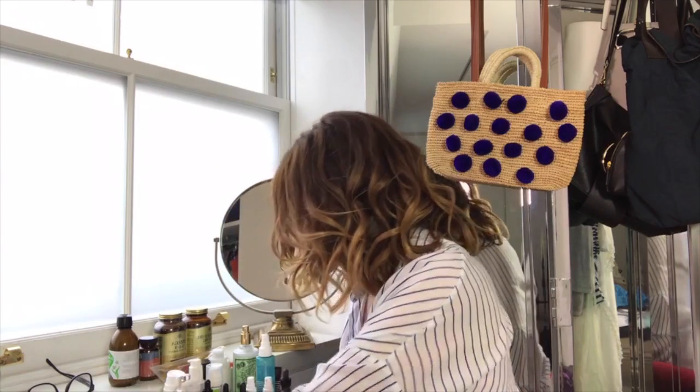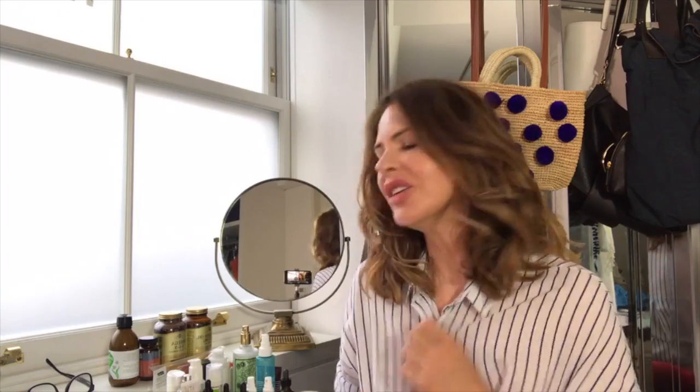Jody's asking, how many perfumes are you taking? One for day, one for the evening? No, I'm just taking Imperial because I think it's a really lovely fragrance. That's all I need.